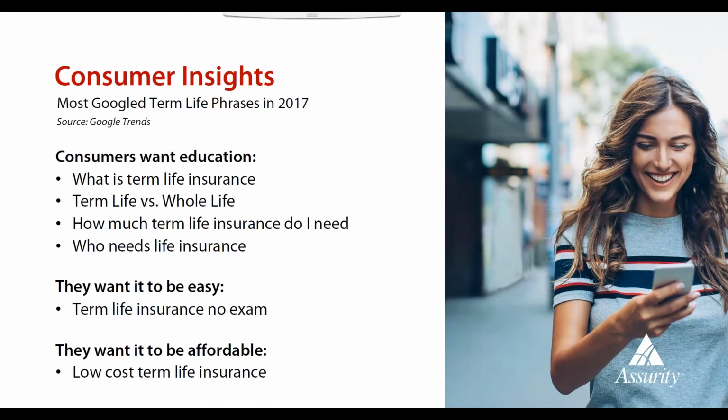So for consumer insights, if you're like me, and I know some people, they pretty much Google everything, and it's no different for consumers when they purchase life insurance. We learned that they're going out and researching life insurance before they purchase it. We went to Google Trends, which is a free service to anyone, and we looked to see what they were searching for. And we were pretty surprised. We found out that they were looking for not only what certain products were as far as term insurance, they also wanted to learn about what it was and how it would benefit them. So you as an agent are going to need to know how to answer these questions and address the concerns that the consumer has.